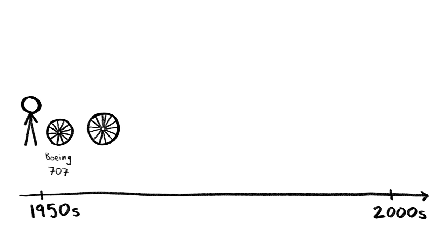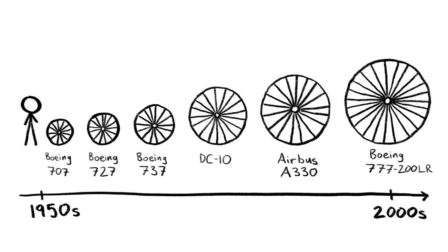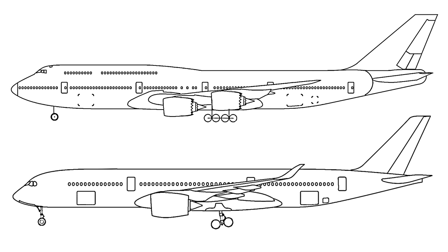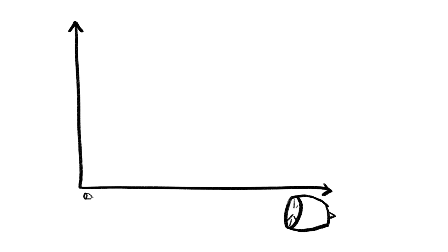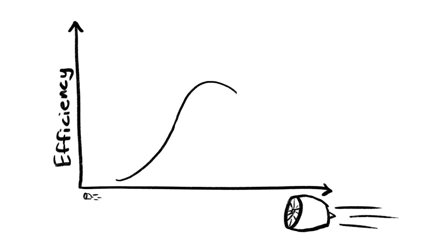Airplane jet engines have gotten bigger and bigger over time. And it's not just because planes are getting bigger. The Airbus A350 is a smaller plane than the Boeing 747, but has bigger engines. The reason? Bigger engines are simply more efficient, up to a point.